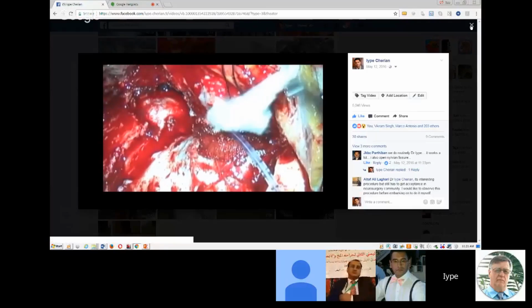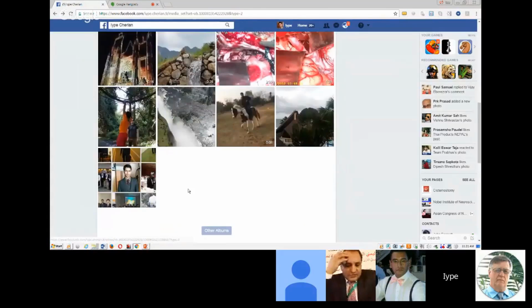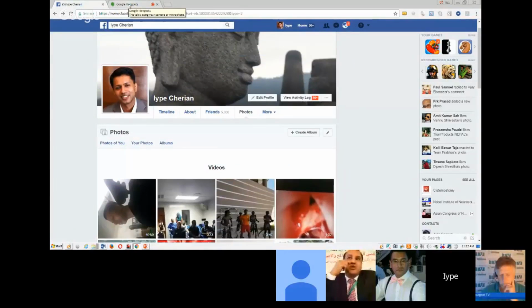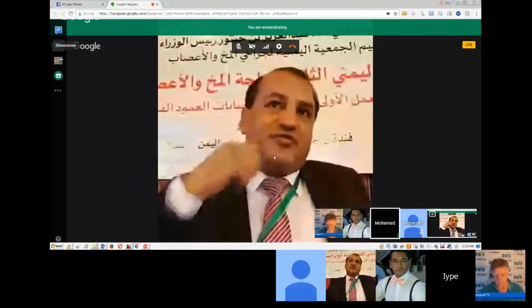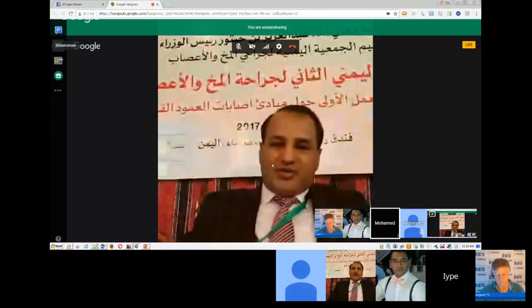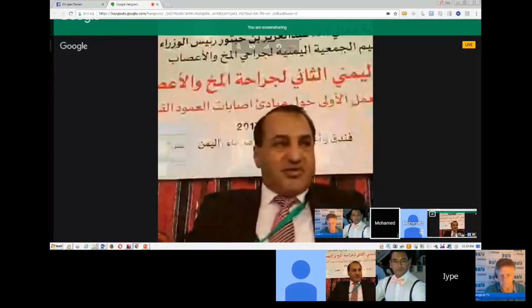Would you like to see more CT scans? What's up, Ismail? Actually, the condition is so difficult, and if you have a small simple picture just to clarify the procedure, it will be easy for the audience, because cisternostomy is a very delicate procedure, and most of the neurosurgeons are not familiar with it.